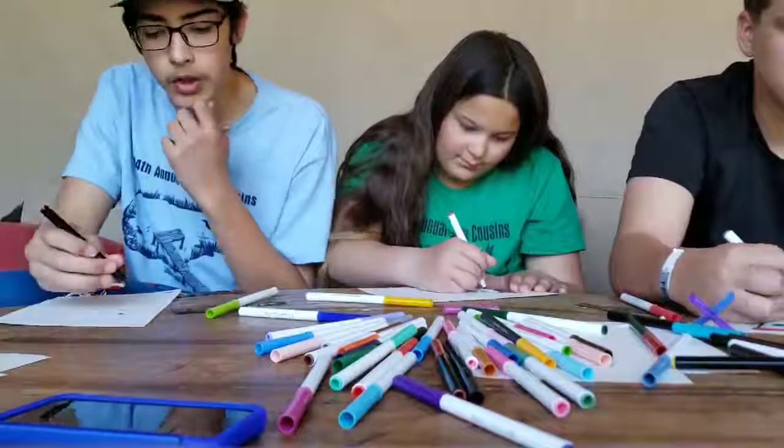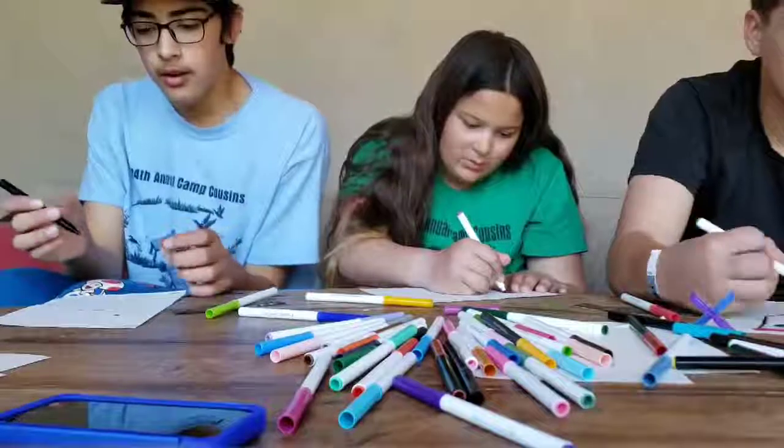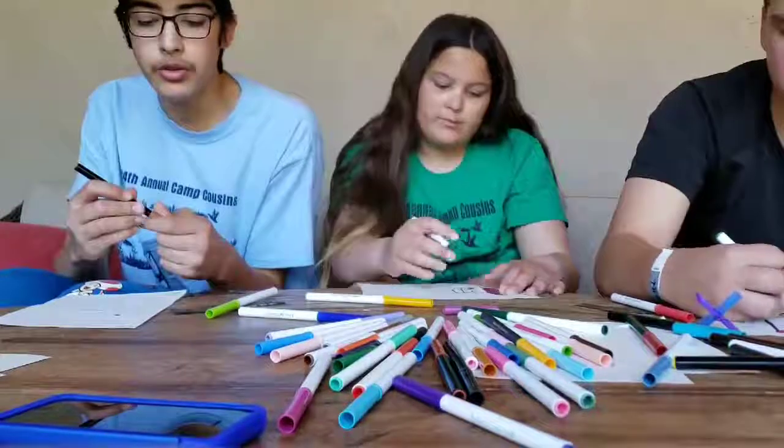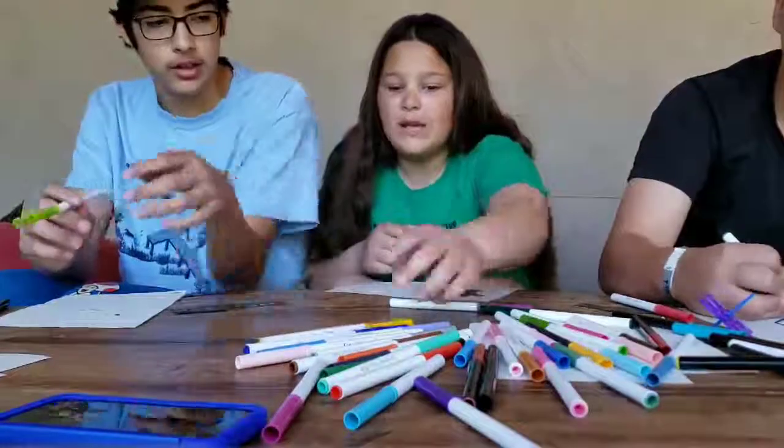If it was colored pencils, there's a very small chance that you could go back. Maybe if they're erasable. Well, this is erasable. I mean, most of them are erasable. It's just you really, really have to erase. Hey, those are my colors!